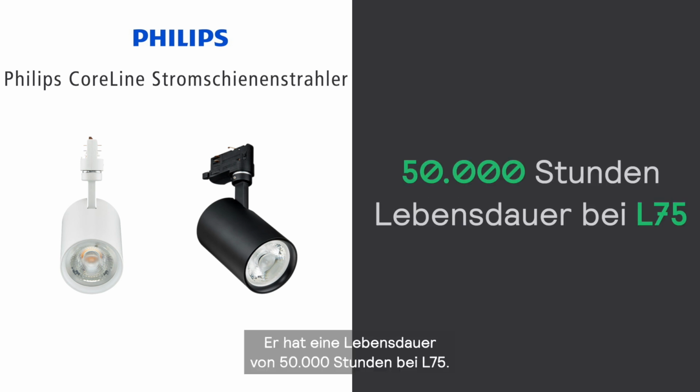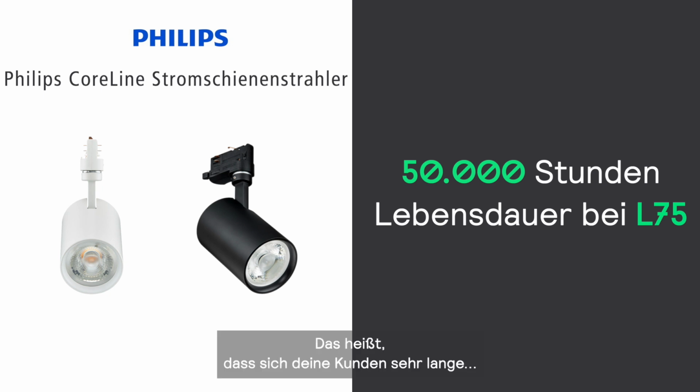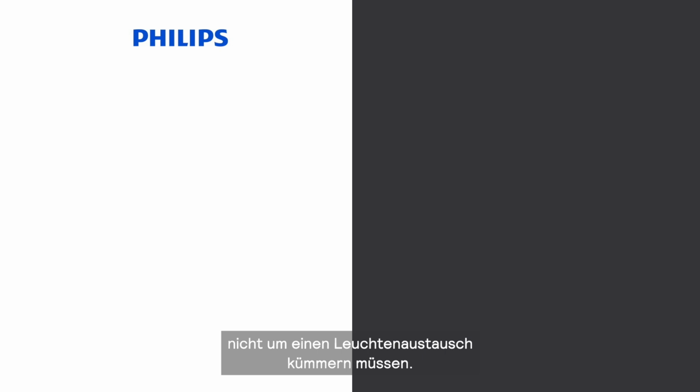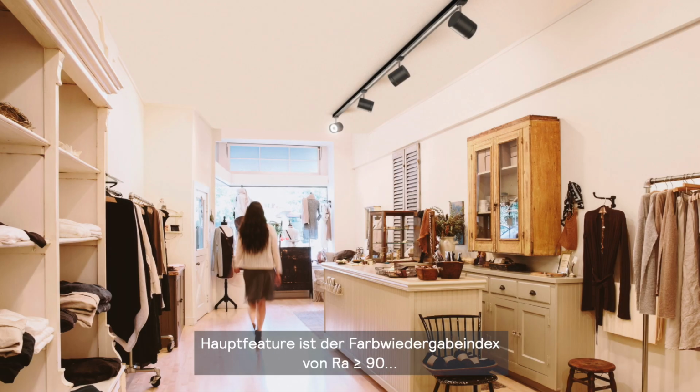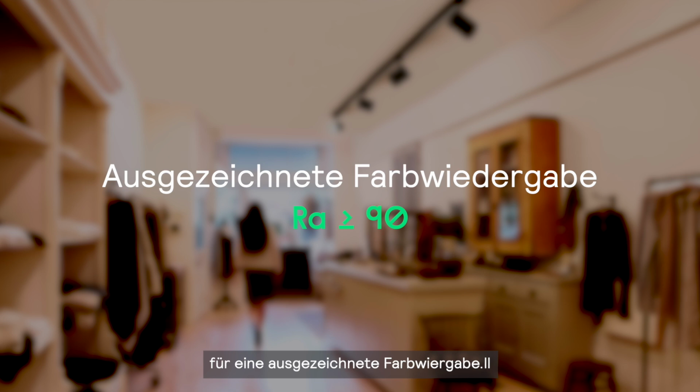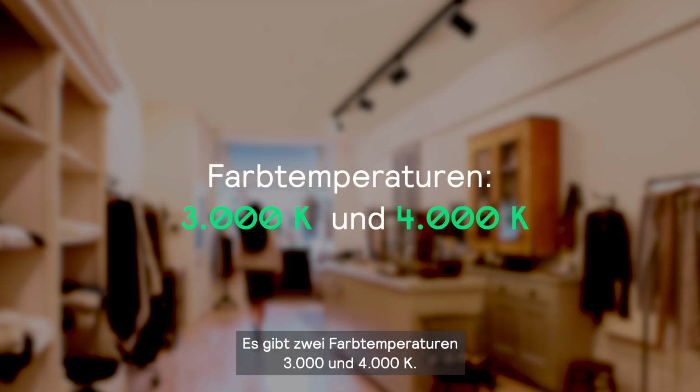It offers a long lifetime of 50,000 hours at L70, which means your customers don't need to worry about luminaire replacement for a very long time. The main feature of the CoreLine projector is its color rendering index of above 90 for an excellent reproduction of colors. It's offered in two color temperatures, 3000 and 4000 Kelvin.